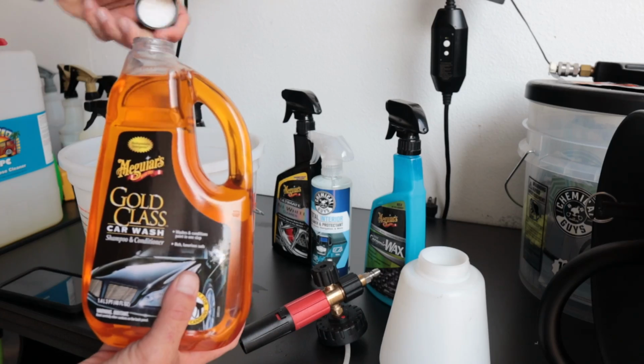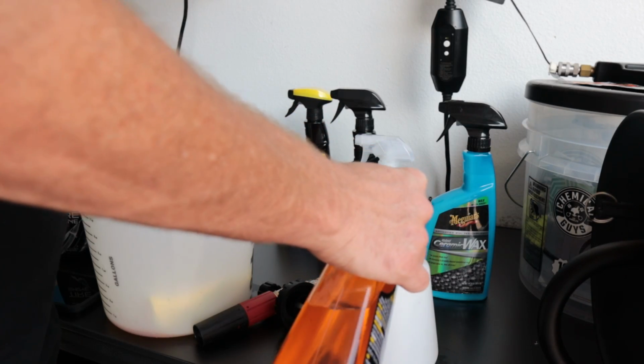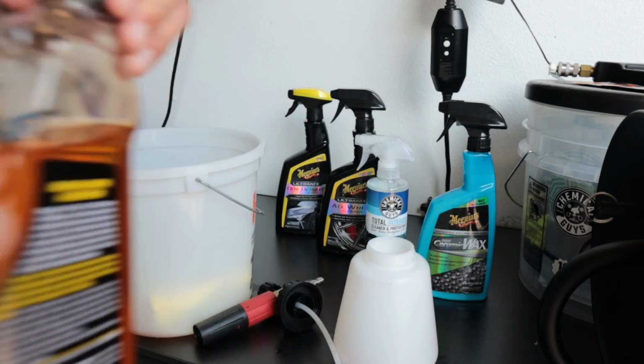Okay, so now that I've done my initial cleanup of the wheels, I'm going to foam the car down and do my contact wash. So I'm filling up my foam cannon and my wash bucket with Meguiar's Gold Class. Again, I really enjoy this soap. It's great value, tons of lubrication, foams well. I am using my MJJC Foam Cannon Pro. I have these available on my site as well. This foam cannon gets more foam than any of the others at a better price than some of the higher end ones. So I love this foam cannon.